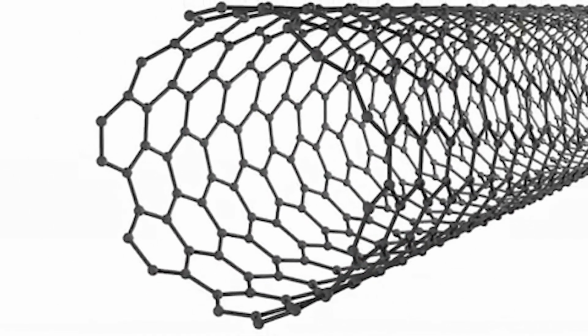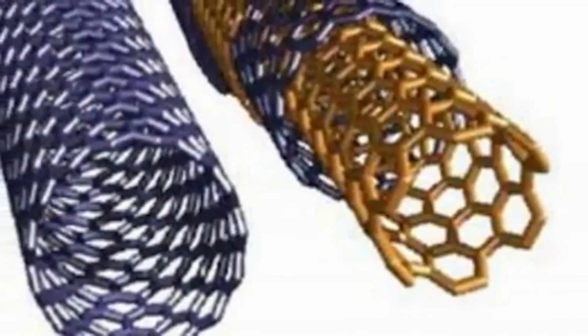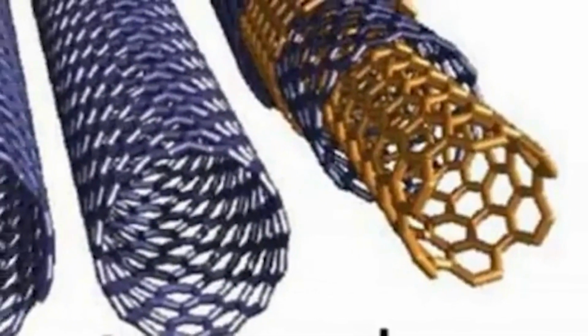Nanomaterials in construction. Building materials could become thousands of times stronger and lighter if we change their structure at the molecular level. This is what nanotechnology is all about. One of the most promising developments is carbon nanotubes. They're 30 times stronger than steel, but they weigh hundreds of times less. If we replace traditional building materials with nanotubes, we could build skyscrapers a mile high without the risk of them collapsing.